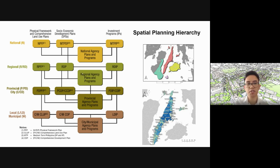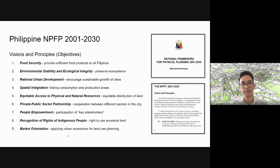But if you do a quick Google search, there are a lot of regions that don't even have a physical framework plan. There's a lot of regions that have socioeconomic development plans, but no physical framework plans. Investment programs are the most difficult thing to find because money is very hush hush in the Philippines, especially with the government. But that's why starting with urban design might be a better alternative than starting from the national or even municipal level. Small urban design projects might have better traction, and it will definitely be easier to secure funds because you're working at such a smaller scale.